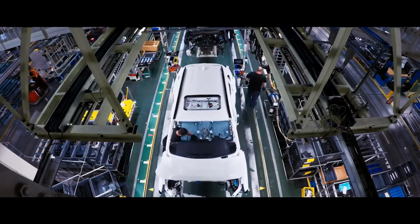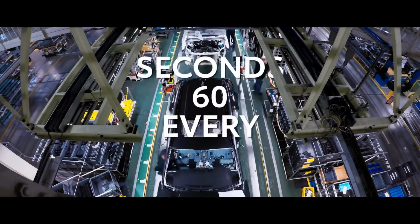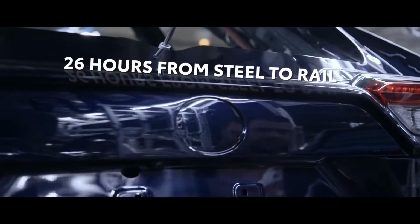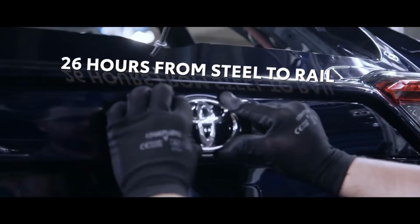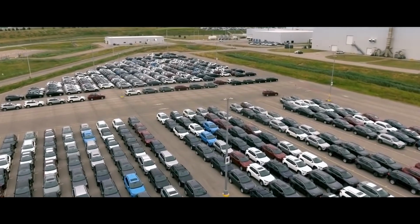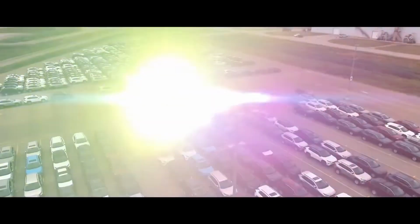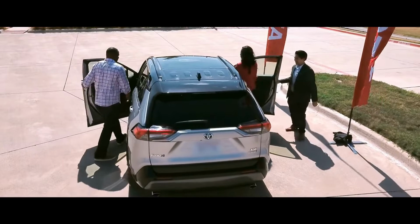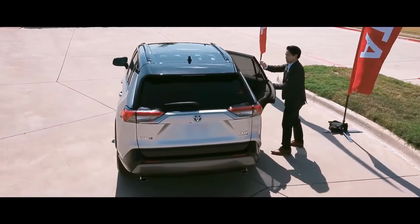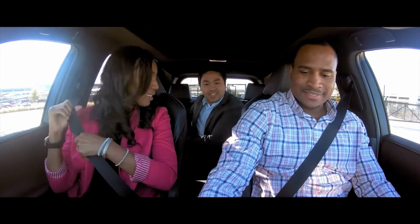At Toyota Canada, a RAV4 model comes off the assembly line every 60 seconds and takes 26 hours from steel to rail. This tight production schedule lets Toyota keep supply on par with RAV4's serious demand. So now that we've gone over what makes the 5th generation RAV4 so special, it's time to get behind the wheel and experience it firsthand.